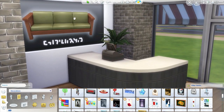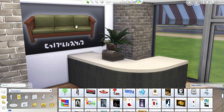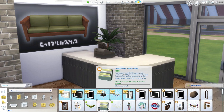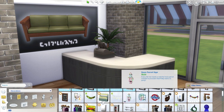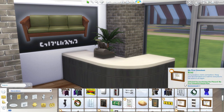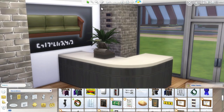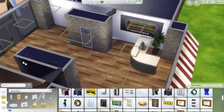Alright, I think this works for a furniture store. For back here, there was a wall decoration that looked like a bunch of keys that I think could work pretty well. Like it's keys for different places in here, like for the bathrooms or to lock up the doors and such. So I'll just stick that there, just to have something on that wall.